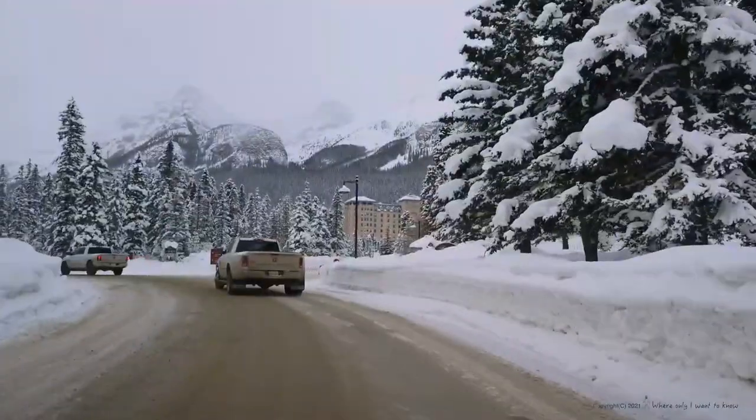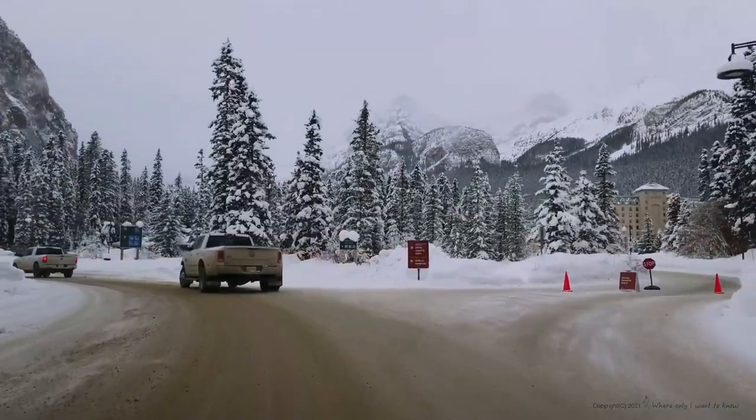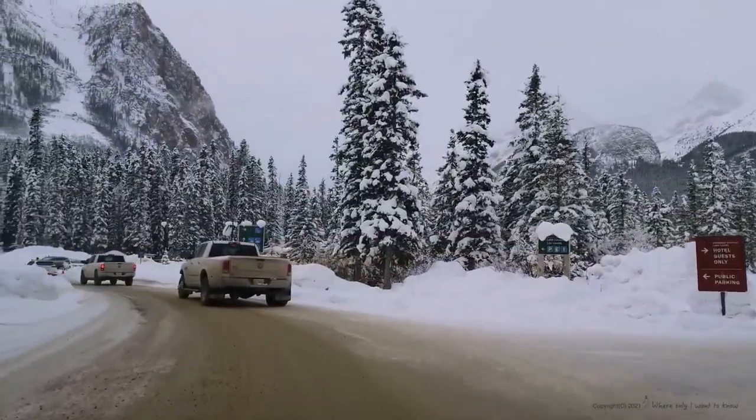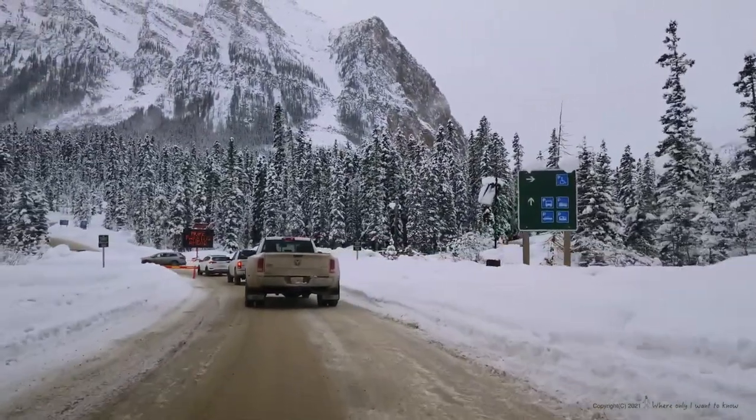January 1st, New Year's Day morning. We're going to Lake Louise, which is in the Rocky Mountains, Banff National Park. Good! The signals seem to be favorable from the first day of the new year.